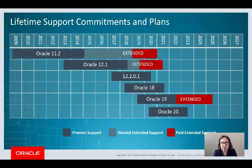By the way, for 11.2, the important thing is the waived extended support applies to only 11.2.0.4. Not to 11.2.0.3 or any other 11.2 release. And the same for 12.1, it applies to 12.1.0.2 only.